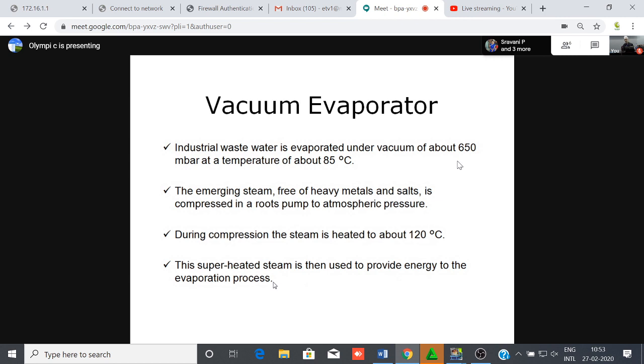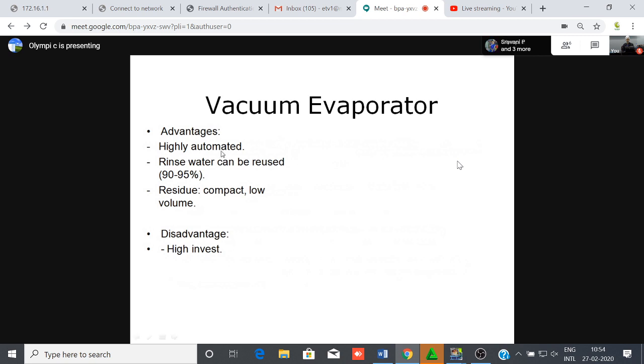And the high density mass collected in the evaporator can be collected by agencies which collect those heavy metal wastes and reuse it for preparing the chemicals and salts, which can again be used for the different process tanks. So we have taken back the water after the discharge from the tanks back into the process as fresh water. It is a highly automated process, and rinse water can be reused 90 to 95%. The residue is compact, low volume, which is easy to dispose of. Of course, the disadvantage is high investment, but with the kind of water scarcity going to come, this has to be used at some stage.